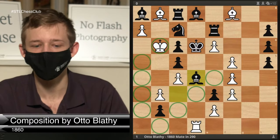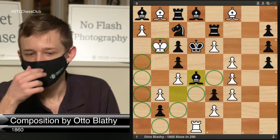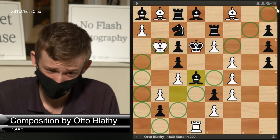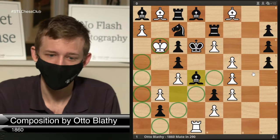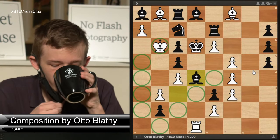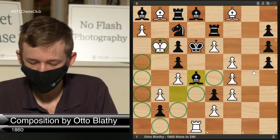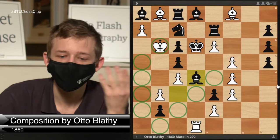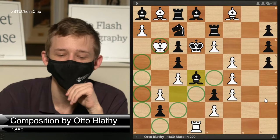Not quite good enough. We need some way to keep this bishop from moving at all. And I mean, this bishop has a lot of options. F6, G7, H8. Maybe it can even go to E5. I don't actually know, but I suspect it can. So how can we possibly immobilize the bishop when it has so many squares to move to?